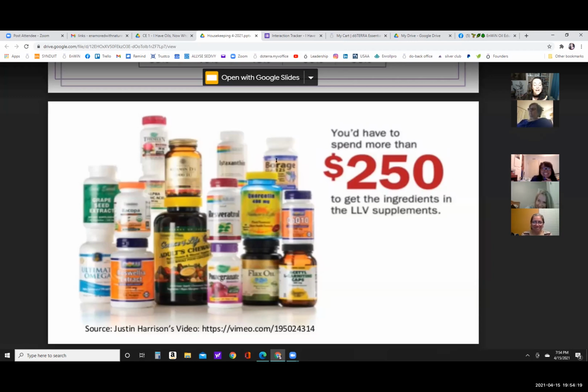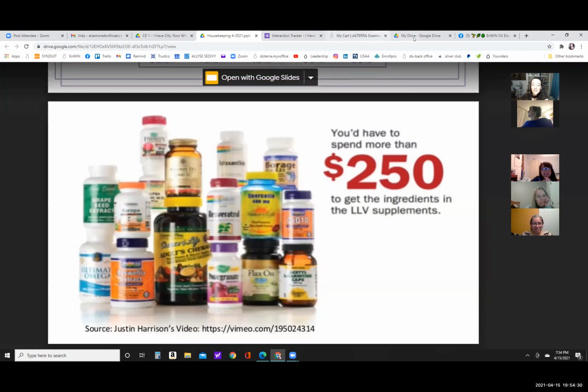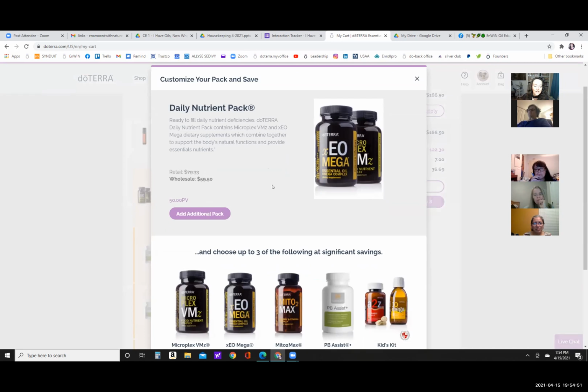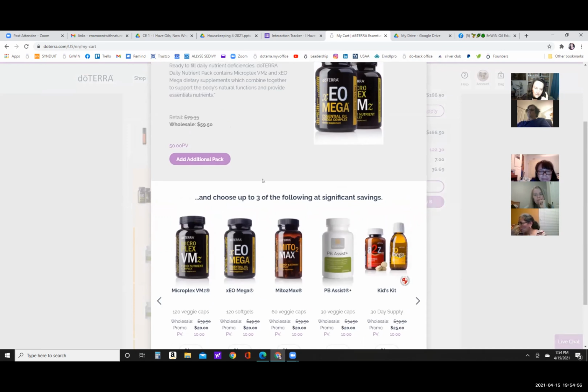Okay, you'd have to spend more than $250 to get the ingredients that are in the lifelong vitality supplements. And I told you guys that I would show you how to be a savvy shopper. So this was one of the things here. If you pop in here for the lifelong vitality supplements, you can also customize what you're getting. So I'm going to pop in here and see. Now I actually did the daily nutrient pack because I happen to have the Alpha CRS here. But even if I did the other one, it's like what is that? I think it's only 20 more.